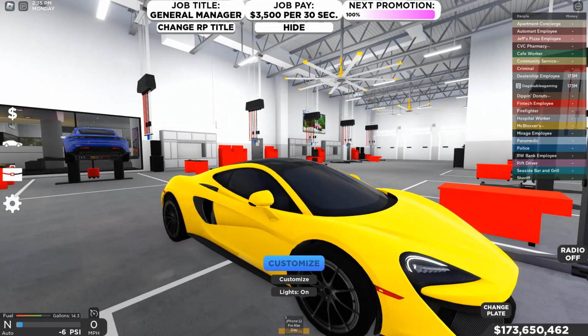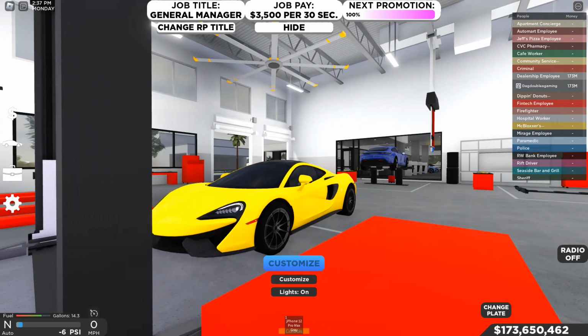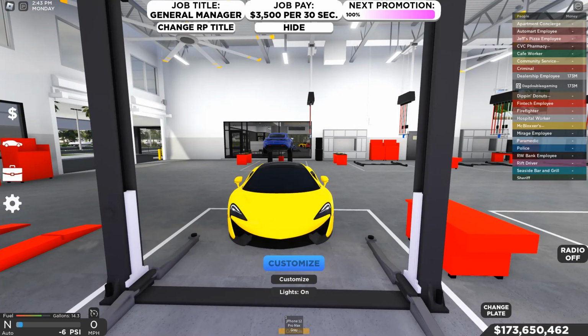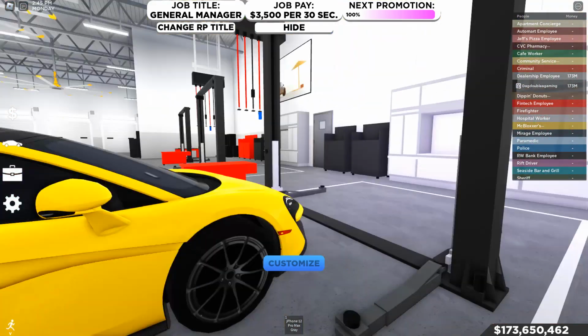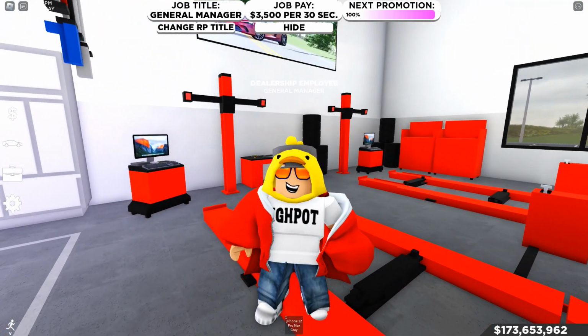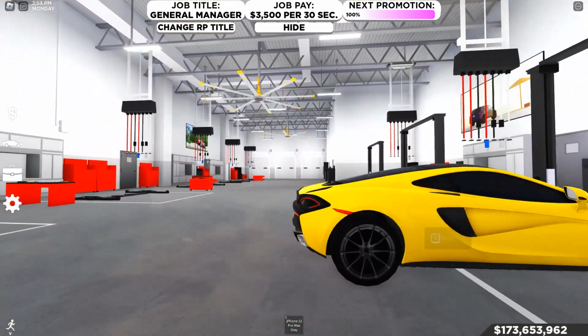It goes 7 miles an hour quicker. I mean, not 7 miles an hour quicker, but it goes 5 miles an hour quicker. It has better turning, better braking, more preferred method of driving. But yeah, hopefully you guys found this car review a little bit understandable. Hopefully you learned something from this car review.